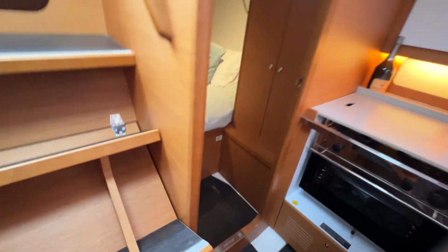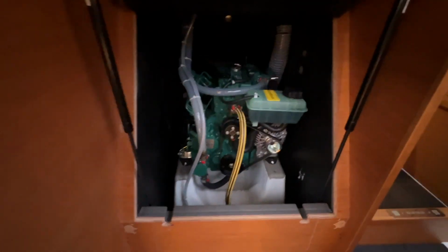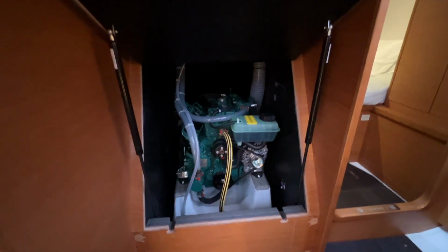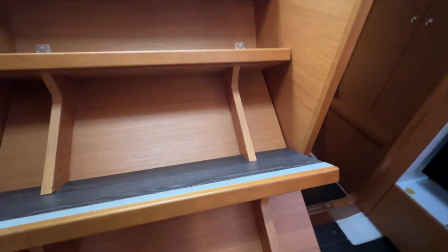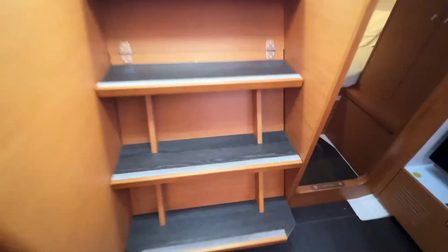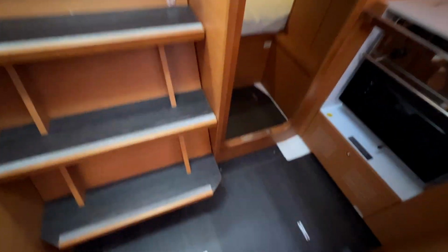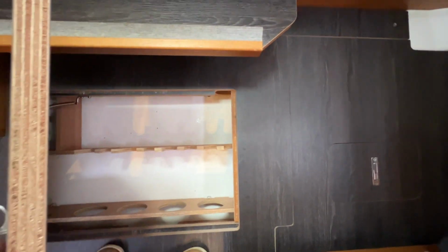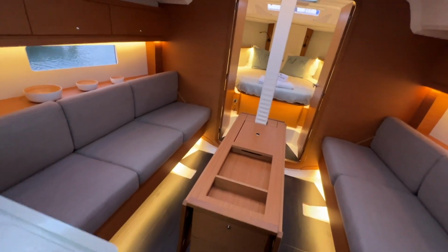And then last thing to show you is the engine compartment. So you have the upgraded Volvo 30 horsepower engine, and that is perfect really for a boat this size. She cruises quite comfortably at 6.5 knots, even if you're pushing a little bit of tide. There is a 20 horsepower available, but I don't think for any UK sailing I would bother with that. And then last but not least, probably the most important thing to show you is Dufour wine cellar. So that is absolutely critical on any French boat that's constantly stocked up with wine.